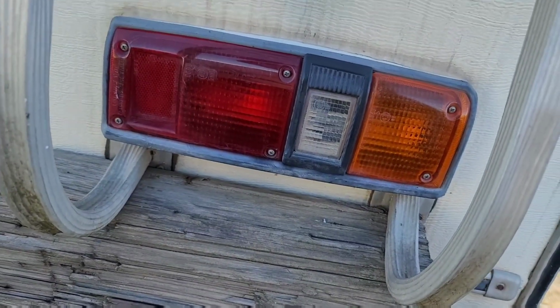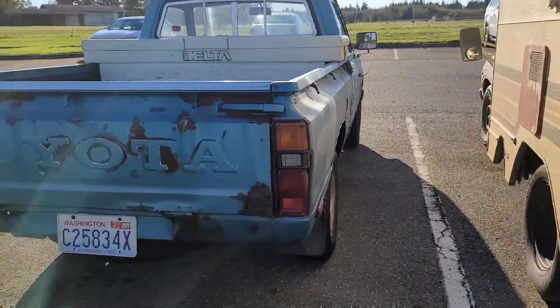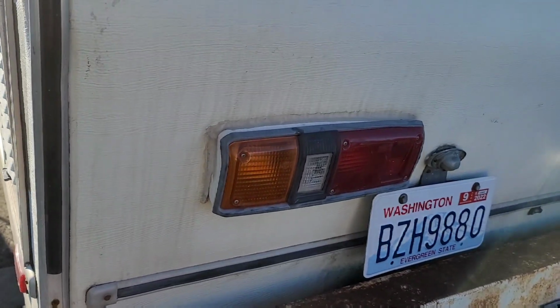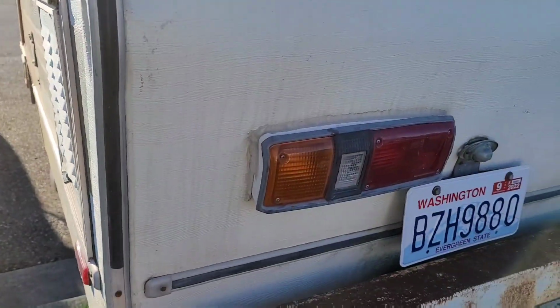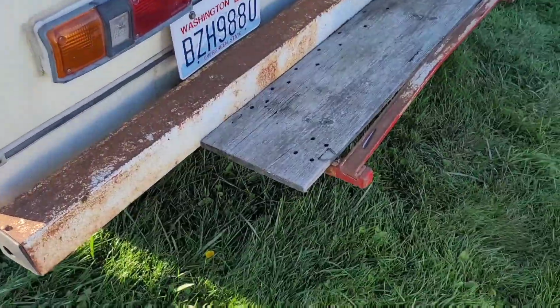These tail lights are the exact same as what comes on the truck. They've just tilted them horizontally, and that's how they use the tail lights on these. I thought that was really cool. I mean, I feel like there's a better way to integrate the style of the truck than just like, hey, let's just slap the tail light on the back of it. It'll be fine. So I thought that was kind of funny. And then I got a little storage rack.